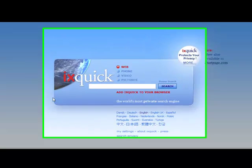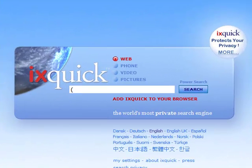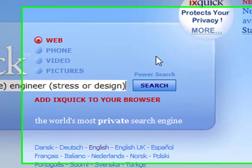Now, let's take a look at a basic search here, and you'll notice that the syntax I'm going to use, just because it's a choice that I am using for the example, is actually going to be syntax that pretty much everyone should be familiar with and probably is used mostly, I think, in Google. So I'm just going to look for resumes within the title or the URL, and let's do a search here for an engineer who's got some experience with stress or design engineering.